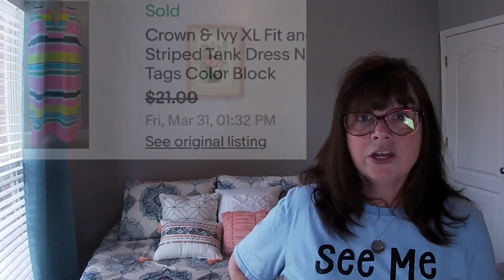because this lady had a ton of clothing that was all larger sizes and new with tags, and every piece was $2 a piece. So this one I only paid $2 for, and it sold for $21.